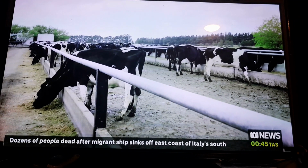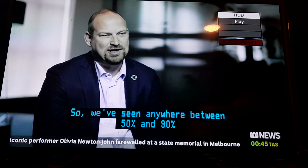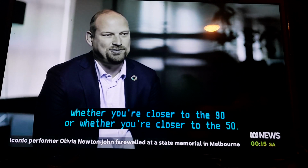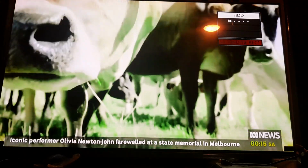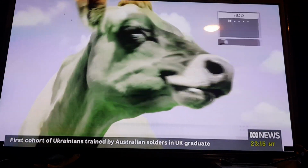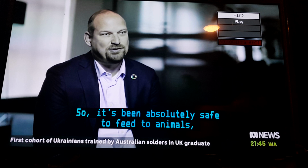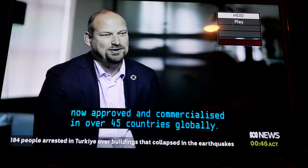It really depends on what the diet and the ration combination is. So we've seen anywhere between 50 and 90%, and it depends then really what the feedlot feeds, whether you're closer to the 90 or whether you're closer to the 50. Bovair's chemical name is 3-NOP, and it's made from nitric acid and bio-based alcohol. So it's been absolutely safe to feed to animals, now approved and commercialized in over 45 countries globally.